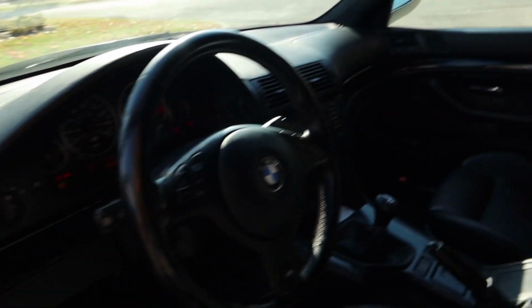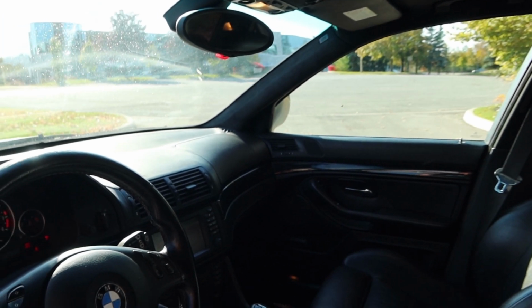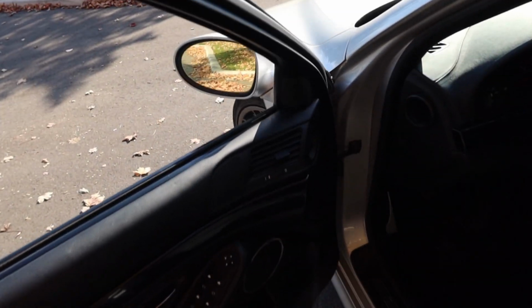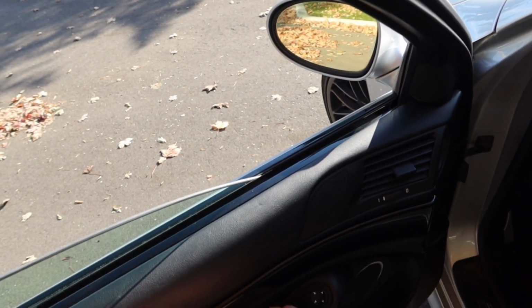Folding mirrors, which is a known issue with these cars, that they just stop working. They make noise, but they work. No problems. Windows, they all go up and down.